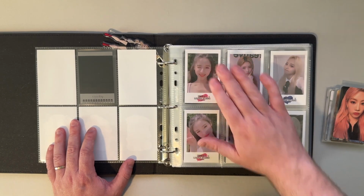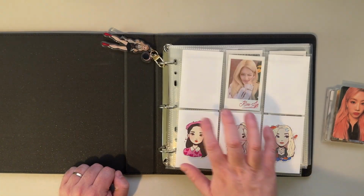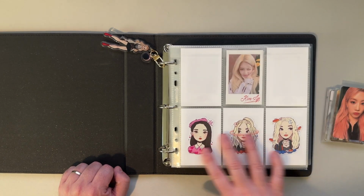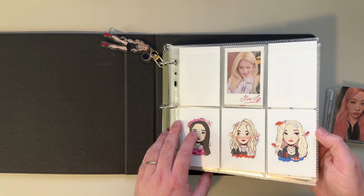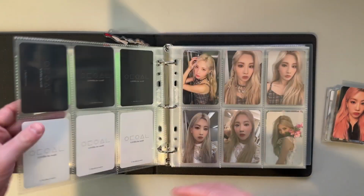So we have these two LOONA Studio pages for the second page, and then I need the lineup for both Heejin and Jinsol. And it allowed me to bring in my cool little LOONA stickers, if you remember that from an earlier version of this binder.